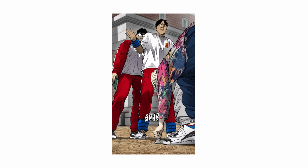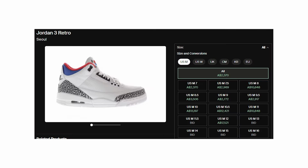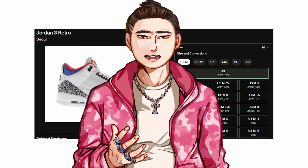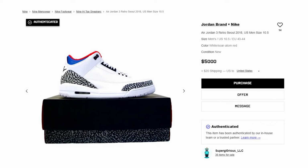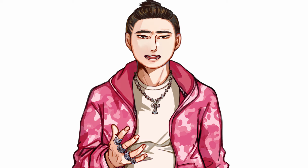For her sneakers, Shelly is wearing the Jordan 3 Koreas, a super expensive shoe that resells on StockX for ludicrous pricing, from $1,500 to up to $10,000. Bear in mind, these are just StockX listings, so it really is only worth however much someone is willing to pay, but still. Even on Grailed, one of the only listings I found was this authenticated pair in a size 10.5 for $5,000. Madness, especially when considering these are the shoes that Jay gifted Shelly by painting over them. Bruh. But hey, wear your sneakers. I always live by this.